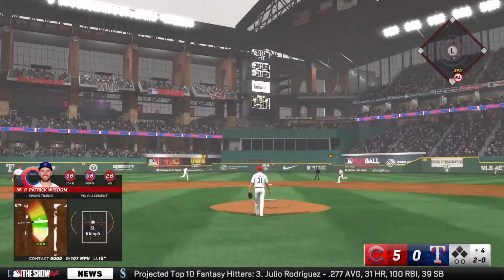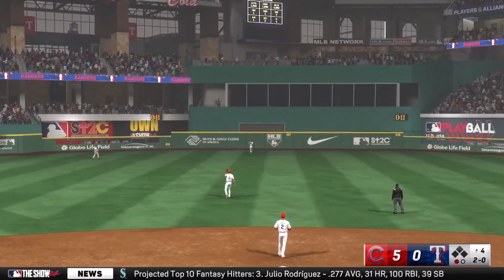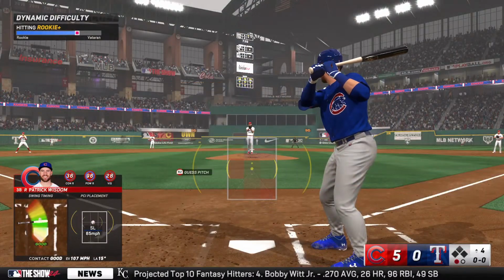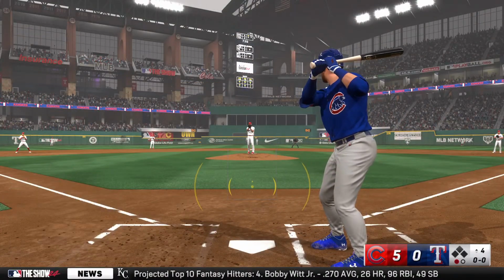That's smashed towards center. Makes the catch, and there's 1 gone. Not fooled at all right there. He was clearly all over it, but sometimes you hit it too hard and right at someone. You're looking for one of those bloop hits to get a knock sometimes.